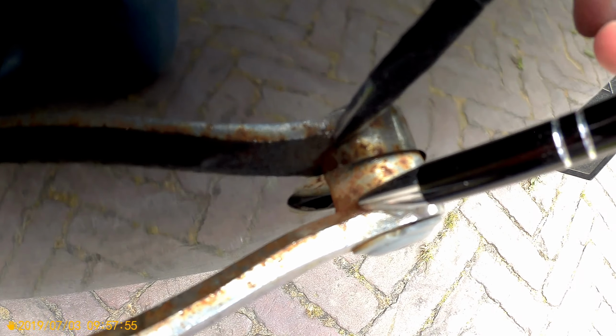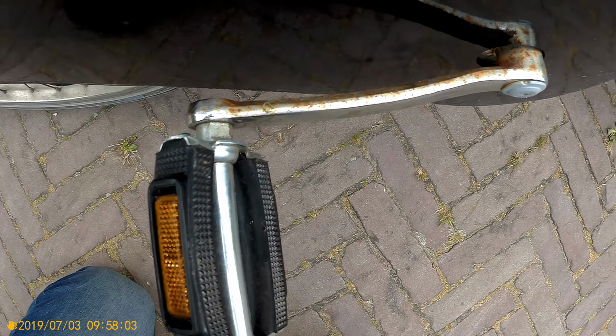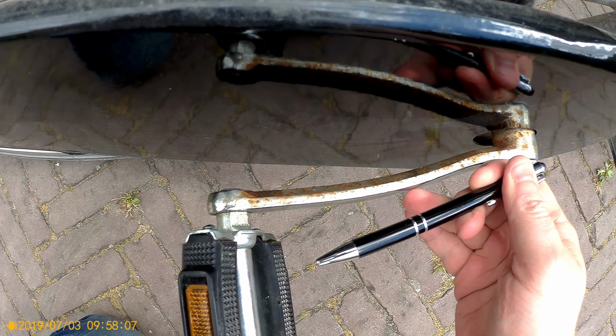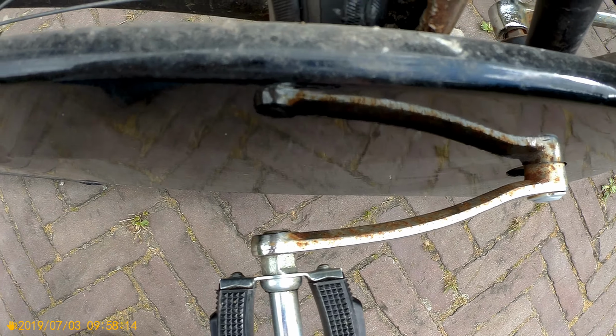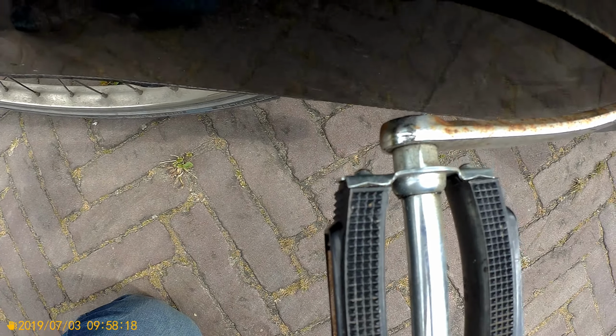But there is a little bit of a problem here, and that's why the crank here is not okay anymore. It's out of line. It's actually slightly this way. I'm exaggerating, but it's like this, and that's why the pedal is, well, bent the wrong way. We'll have to deal with it for the next few days.